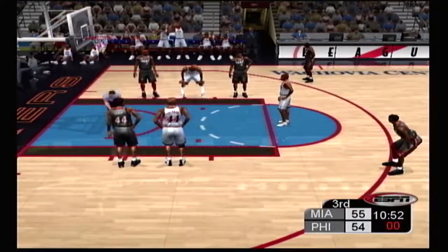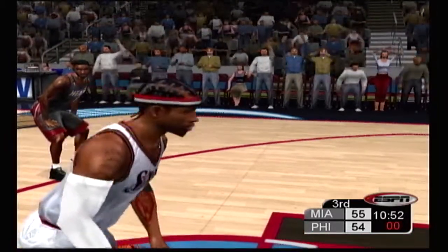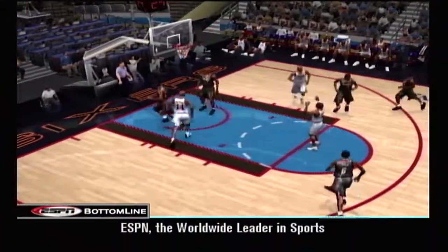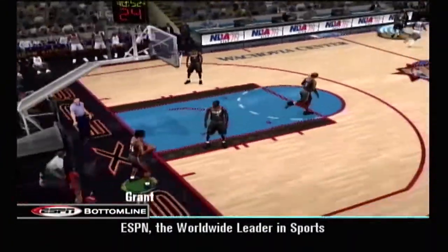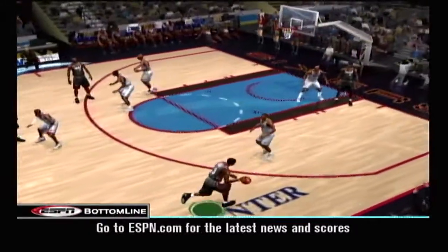He gets the first of 2. And he ties it up. The Heat take it out. They're shooting 40% from the floor.